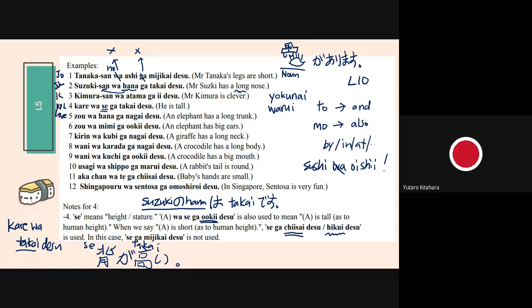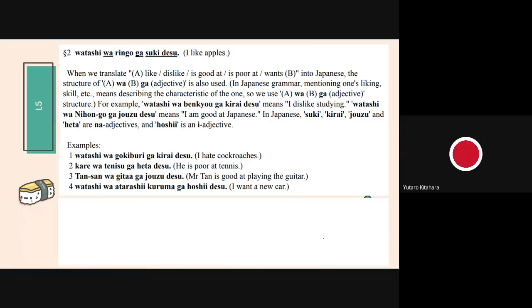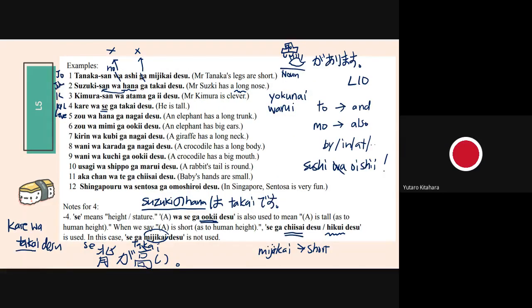Yeah, we don't just say chisai. It means small, a bit funny also. His body is small. Why we don't use mijikai? Mijikai also means short. Okay, mijikai is short. Is it rude or something? Yeah, it's rude. Why is it rude? It sounds like midget. I don't know. Okay, close enough. Very good, very good. Something like that. Okay, short, mijikai.